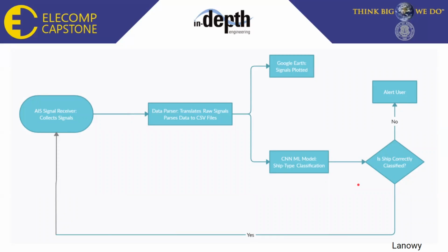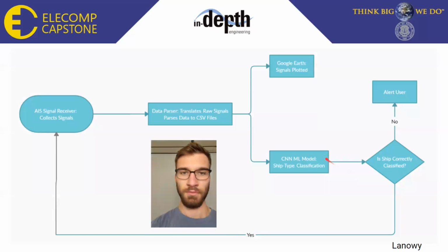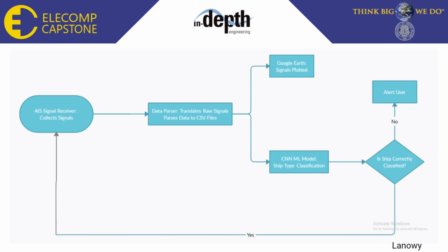Giles will now talk about the final aspect of our project, the Google Earth signal plotting. Thank you, Eric. Hello everyone, my name is Giles Lanaway. Today I'll be speaking about decoding AIS messages and the GeoPlotter function of our project.